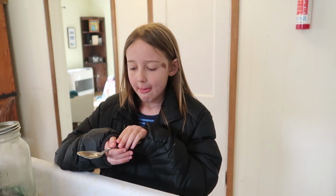Oh, it's delicious. It didn't ruin it. I only burned it a little bit. That's one of the most delicious things I've ever had. I can't wait to make some yogurt and put this in the yogurt. Have you ever tasted something as amazing as that?